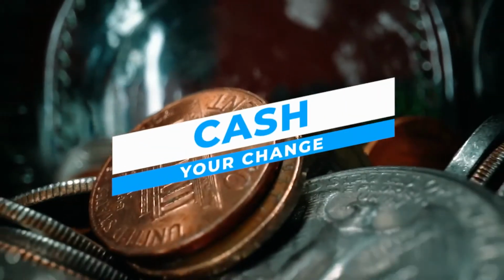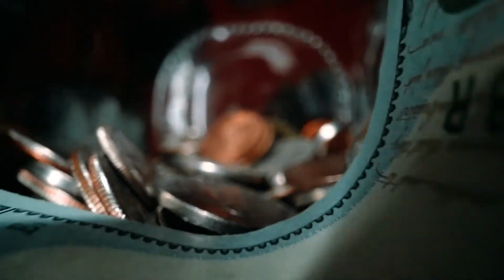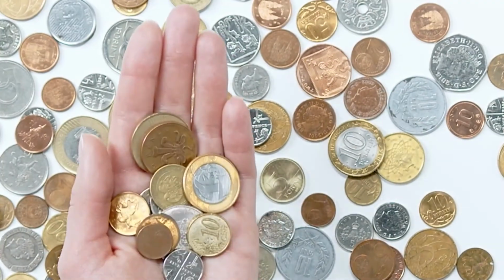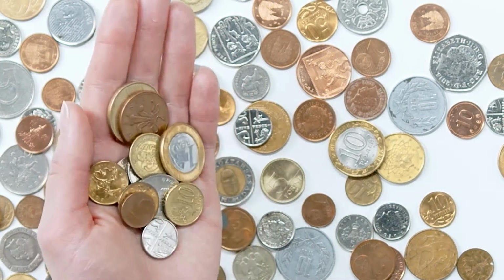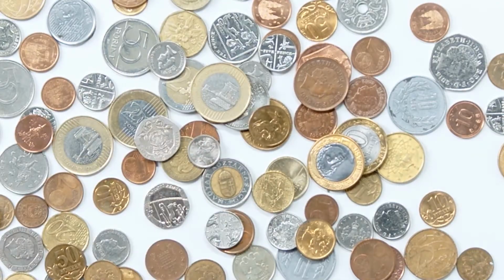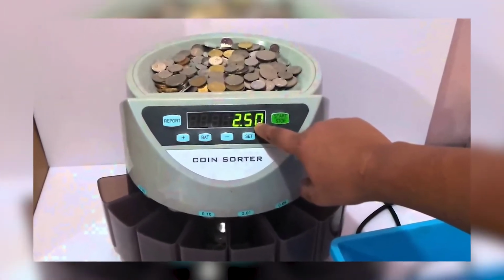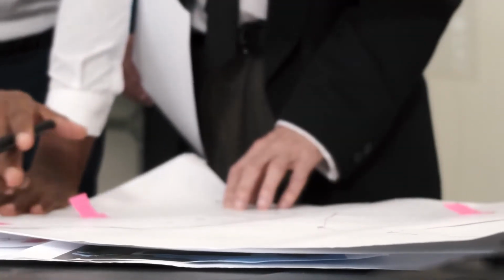5. Cash in your change. How to make money in 1 hour. This may be obvious, but it's true. The change that's been building up in your change jar, pocketbook, and under your couch cushions can add up to a really surprising amount of money. With coin counting machines available at places like supermarkets and banks, you can turn that change into bills in only a few minutes.